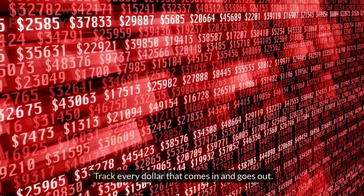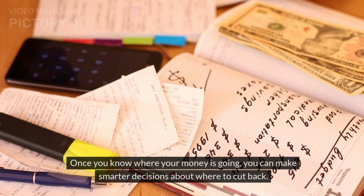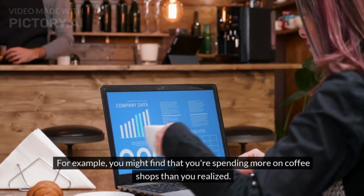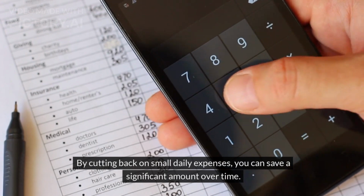Track every dollar that comes in and goes out. Once you know where your money is going, you can make smarter decisions about where to cut back. For example, you might find that you're spending more on coffee shops than you realized. By cutting back on small daily expenses, you can save a significant amount over time.